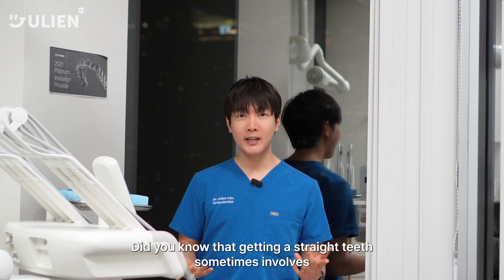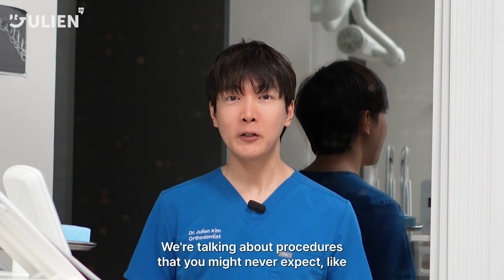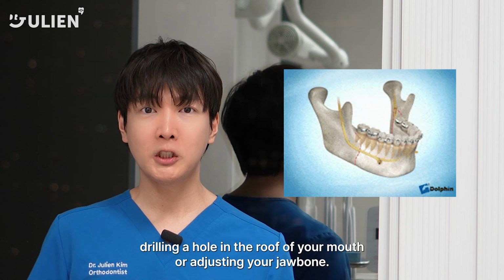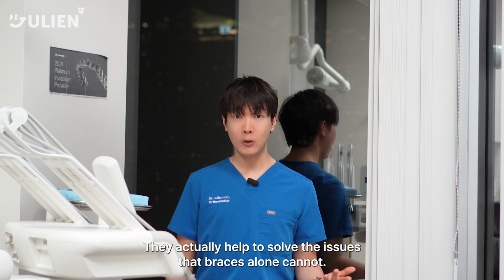Did you know that getting straight teeth sometimes involves actual surgery? That's right. We're talking about procedures that you might never expect, like creating a hole in the roof of your mouth or adjusting your jawbone. And they aren't just cosmetic, they actually help to solve the issues that braces alone cannot.